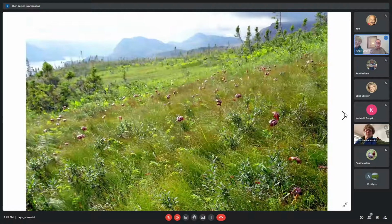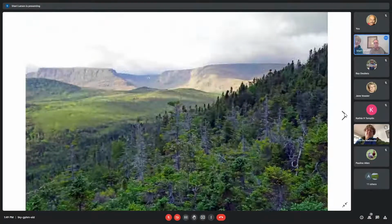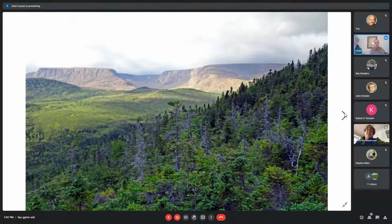Heading down among the pitcher plants. Just more of the same. Tablelands. Sherry's pointing out that the Tablelands are there. I think that's actually Gros Morne and Tablelands. Oh, that's all Tablelands, you're right.